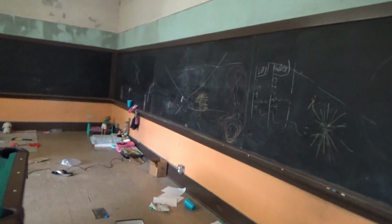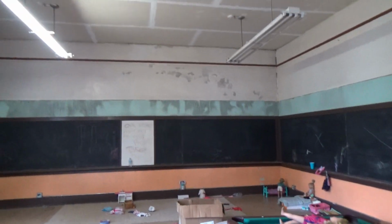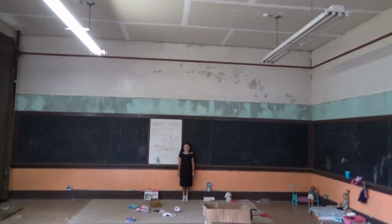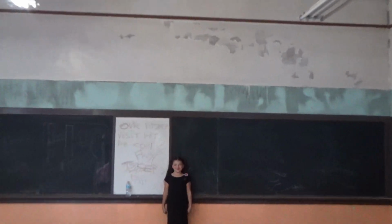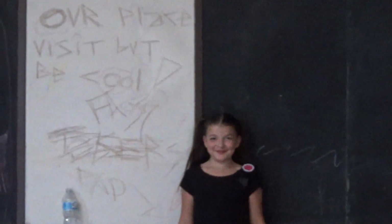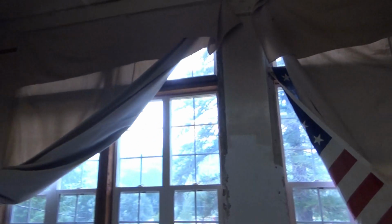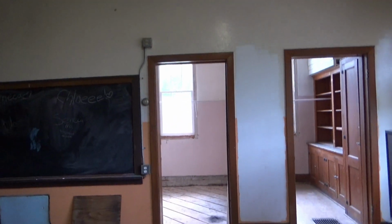It still has the original chalkboards on the walls and 14-foot ceilings, which are, I don't know if this camera can do it justice, but Haley, why don't you go stand over there by that chalkboard? So Haley is about 4 feet tall, and that should give you an idea on how tall the ceilings in here are. You like the chalkboards, Haley? Yes. Yep. All right.